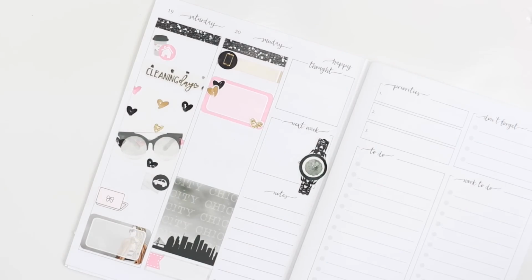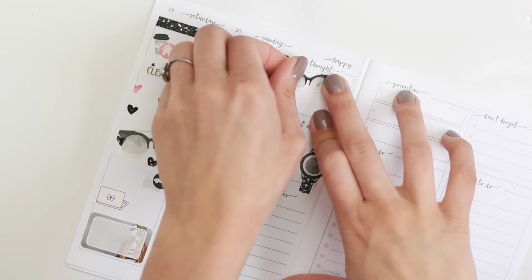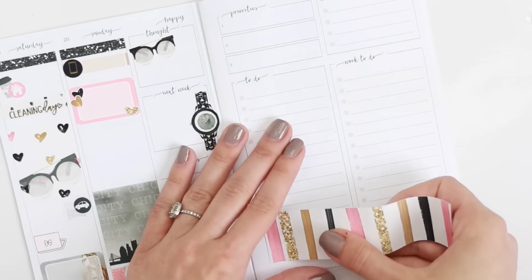And then I left that center space between the half box and the full box blank just because I didn't really know what plans we had or what we would end up doing, so I wanted to save a space so I could grow into Sunday and mark whatever we end up doing.